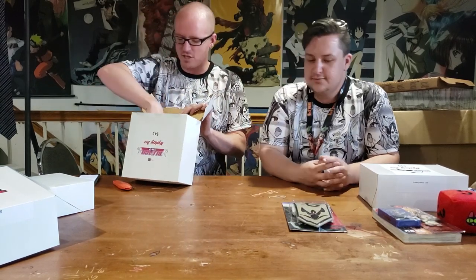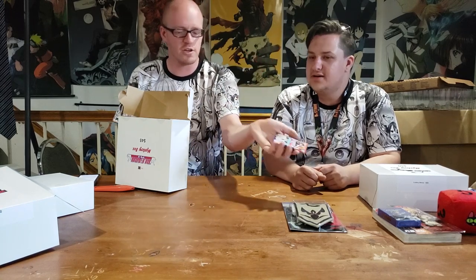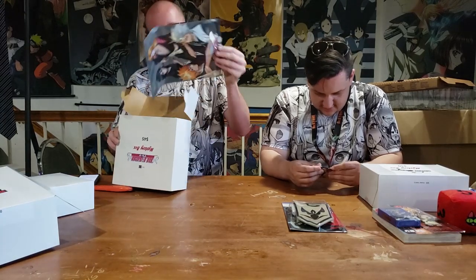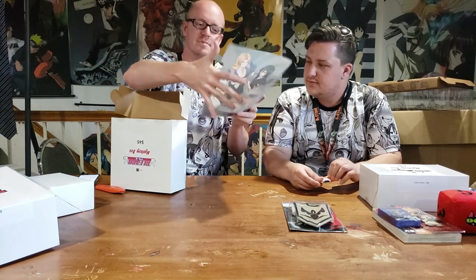That's why I wanted to go with Bleach, because they have a lot of stuff. Okay, is this another card pack? This is like a Bleach keychain thing, straight from Japan. You can open that and pull another one out. Does everyone have keys? This is a Bleach folder, or like a little clear folder, you just put stuff in.